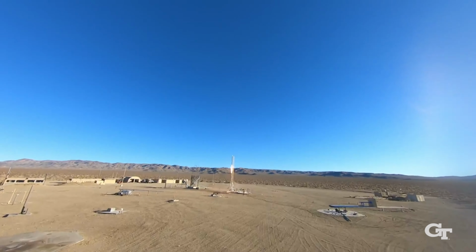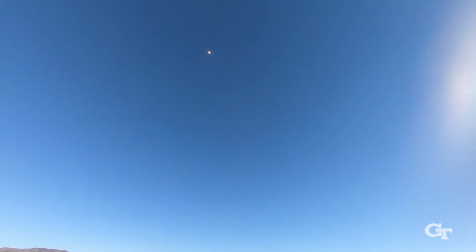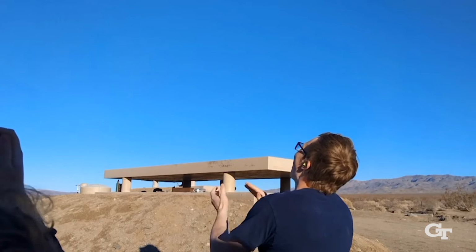As I was watching it go up the rail, I was first very relieved that the entire thing didn't just immediately blow up. And it just kept going and going and going, and really just exceeded my expectations for how far it was going to go. We all rushed outside and were celebrating.